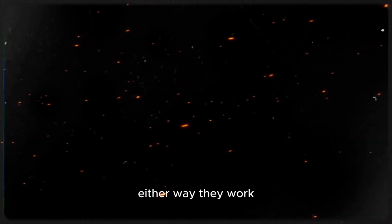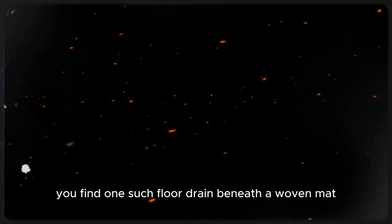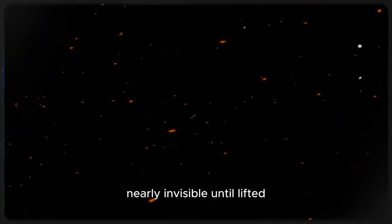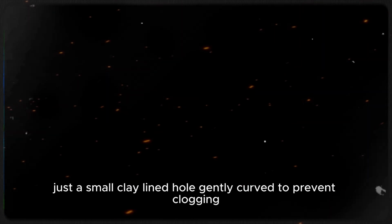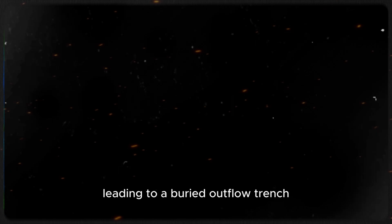Either way, they work. You find one such floor drain beneath a woven mat, nearly invisible until lifted. It's nothing fancy, just a small clay-lined hole, gently curved to prevent clogging, leading to a buried outflow trench. But it's dry, very dry, which means it's doing its job, and it's not the only secret hiding underfoot.